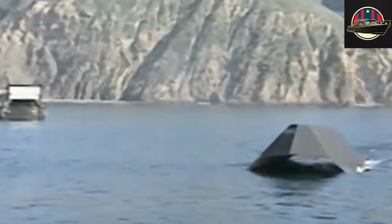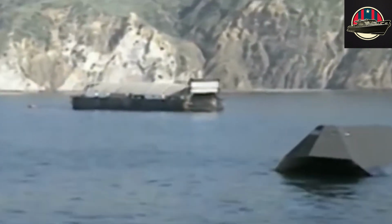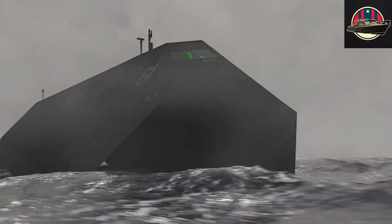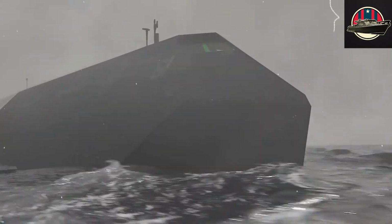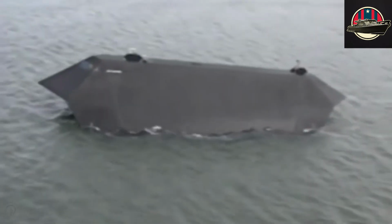The Sea Shadow might be the poster child for covert ops meets cutting-edge tech. Built in the 1980s by Lockheed for the US Navy, this stealth ship was a top-secret experiment designed to test radar-evading features on open water. Picture an angular, futuristic hull that almost looks like it was ripped from a sci-fi movie. That shape was no coincidence.